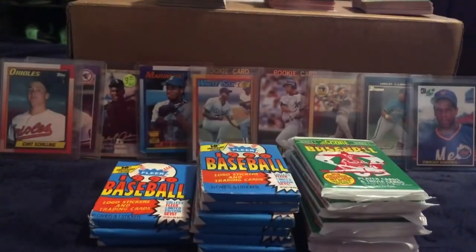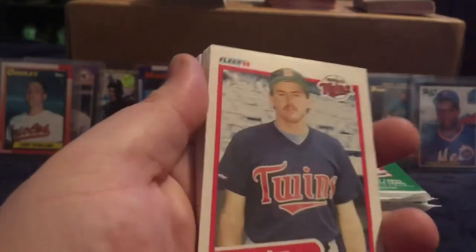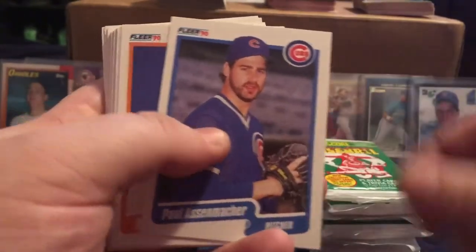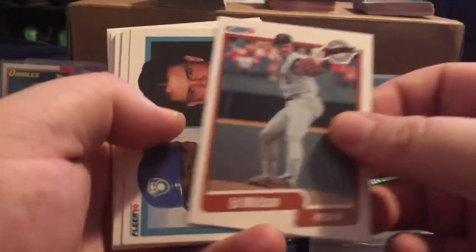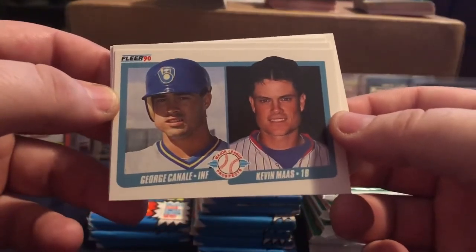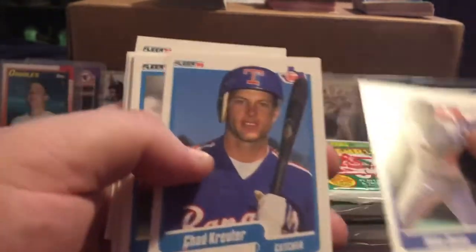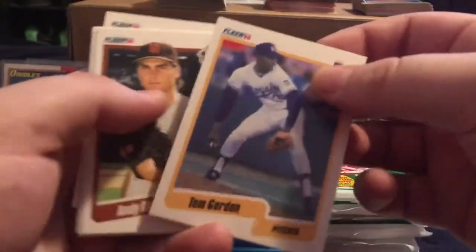All right, let's go. The Topps are usually worth more money, but you have a couple decent Fleer cards that are worth something, especially the rookies. Mark Dyer, Paul Ossenmacher, Doyle Alexander, Ed Whitson, what's this? Kevin Moss, George Canale, don't know either of them. Mike Davis, Chad Kreuter, Brian Smith, Flash Gordon.